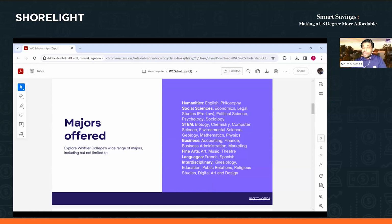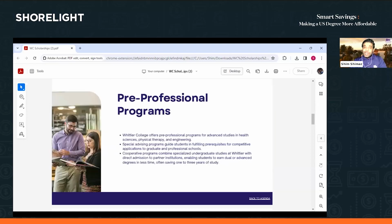We also have programs like kinesiology and sports science, and the typical popular programs such as business and computer science. Theater is also one of our well-known programs, where many of our students put on a performance every 3 weeks or so. We have our own theater on campus. The plays are watched not just by the Whittier College community, but by the surrounding community of Whittier City as well. In addition to that, we offer pre-professional programs, which are very popular.